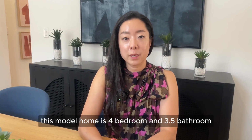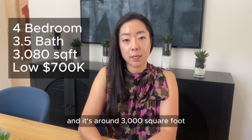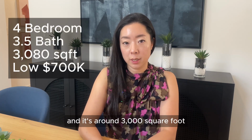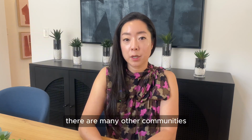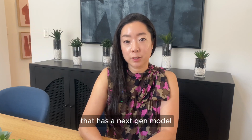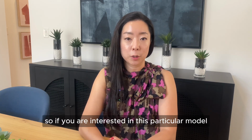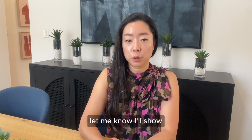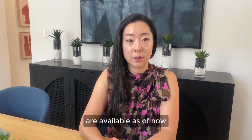This model home is 4-bedroom and 3.5 bathroom, including the NextGen, and it's around 3,000 square feet, starting at low 700Ks. There are many other communities that have a NextGen model, so if you are interested in this particular model, let me know. I'll show you where other locations with different pricing are available as of now.